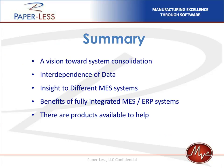So in summary, what we've talked about is a vision towards system consolidation. How do we get rid of all of these multiple independent databases? Maintain the integrity of our data interdependence. A little bit of an insight into different types of MES systems. And finally, the benefits of a fully integrated MES and ERP system.